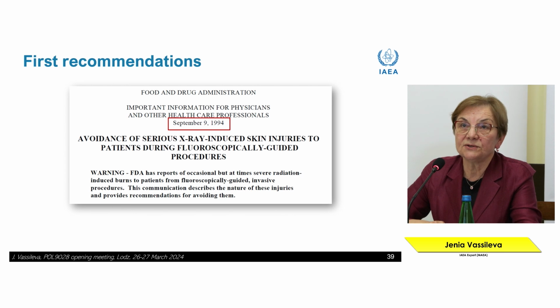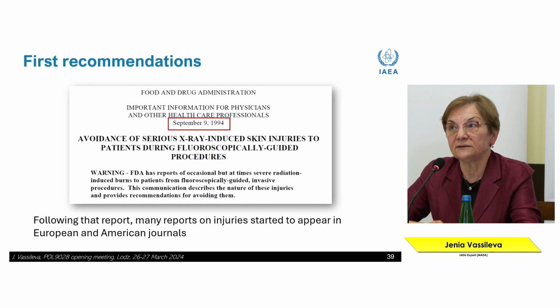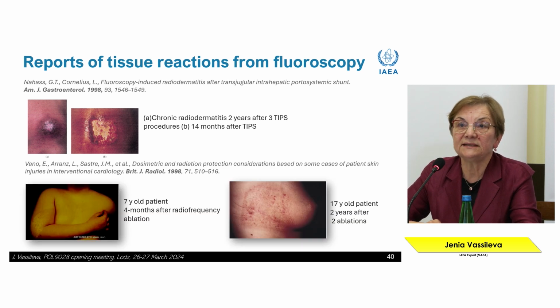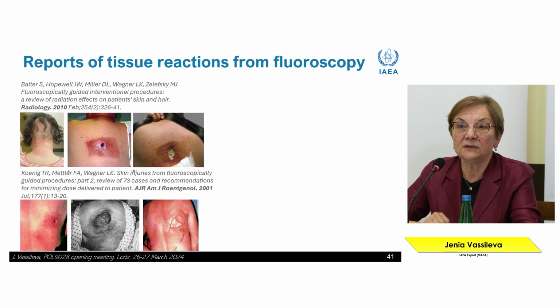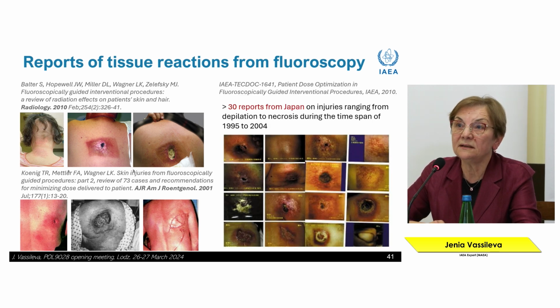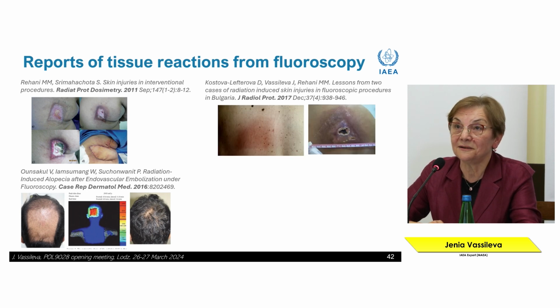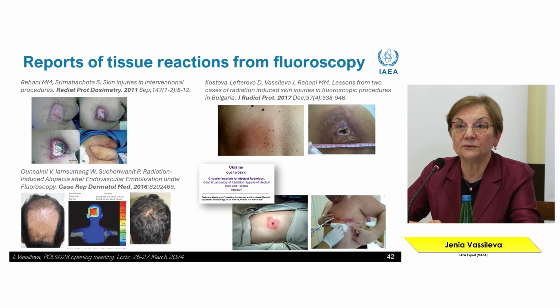After this, the FDA issued first recommendations for avoidance of serious radiation-induced skin injuries. And following that report, many reports of injuries started appearing in European and American journals, like these cases from the United States, and not only from cardiology, but also from neuroradiology and other procedures. Another group of cases from Japan, they were in fact discovered during development of an IAEA project, cases from Thailand, cases from Bulgaria. These are cases that my colleague, a medical physicist, found almost a year after the procedure from Ukraine. In one of our meetings, we have presentations.